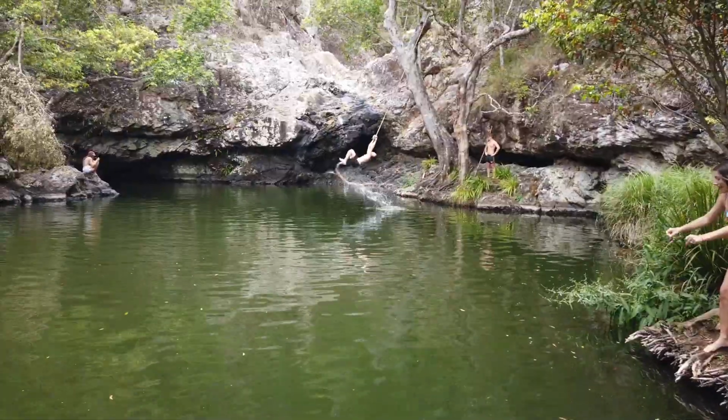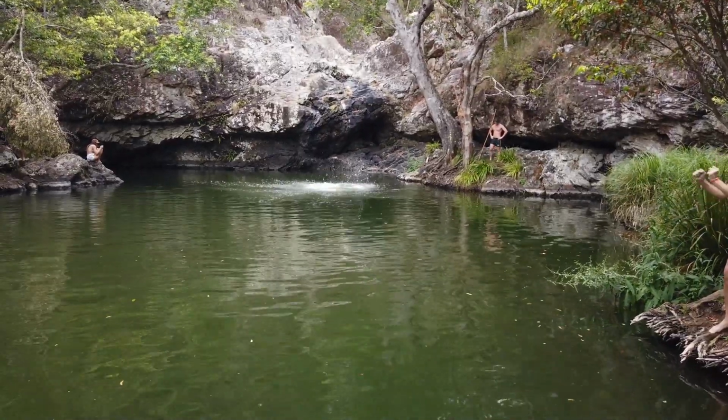So we've made it down to the falls and it is, well, not falling, but it is still beautiful. It's not a hard walk in any stretch of the imagination. There are a few stairs. For me personally, it's coming down the stairs. It's probably a bit more of an issue after surgery than going back up them.